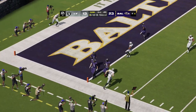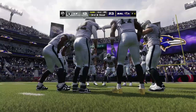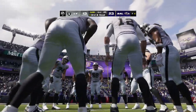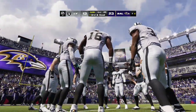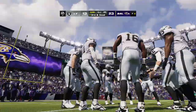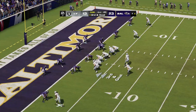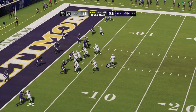It gets it right back to Mayer. And he takes this down to about the 2 before going out of bounds. Only 3 yards there on the completion. That'll lead to a 3rd and goal. And when you run a drag route like this down near the goal line, you're hoping maybe you get an inadvertent pick to set your man free. A lot of people are calling them natural screens, but this was well defended, and they stopped him for just a short gain.